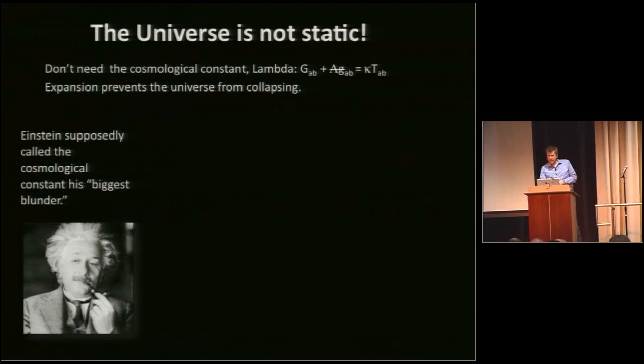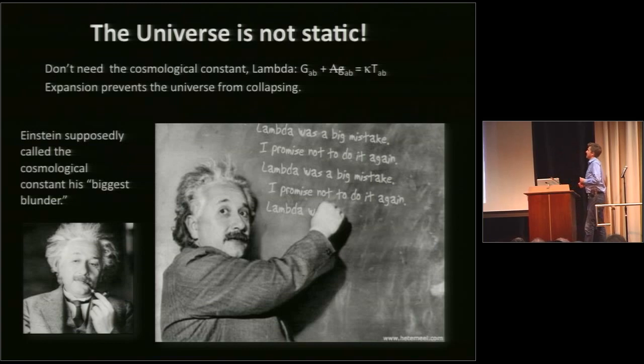In fact, Einstein had added this to balance his equation. He could now get rid of it, and he supposedly called the cosmological constant his biggest blunder, because he could have predicted the universe was expanding. That was a solution to his equations, but he had overlooked it. Okay, so he had to write sentences: Lambda was a big mistake. I was not to do it again.